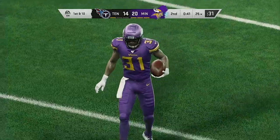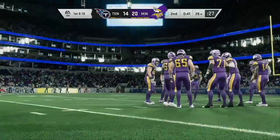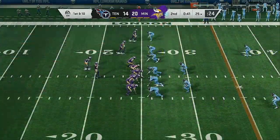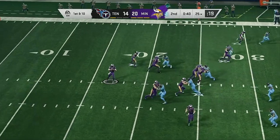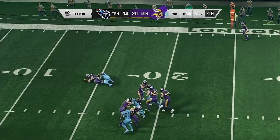Field position not really in your favor, but still time to try and move the ball and get in field goal range. Yeah, you've got the lead. It's definitely a thought. Let's go ahead and try and increase it. But at the same time, I don't like the odds. I like where they are on the field. Got the lead. They've done well in the first half. Don't mess it up and go into halftime looking at each other wondering what if.